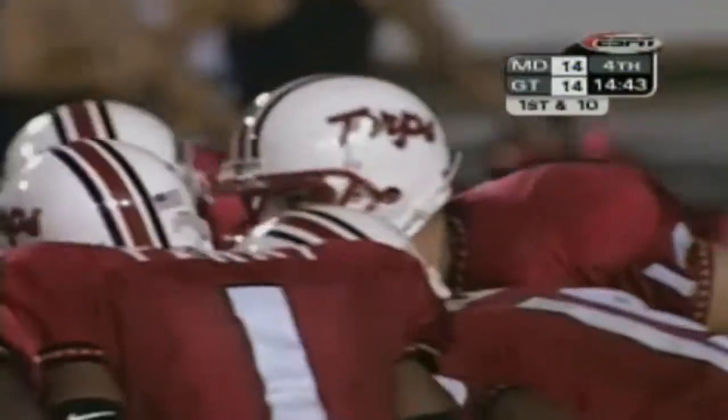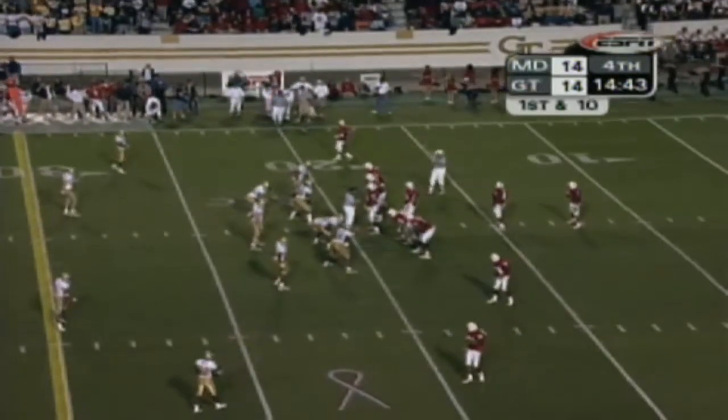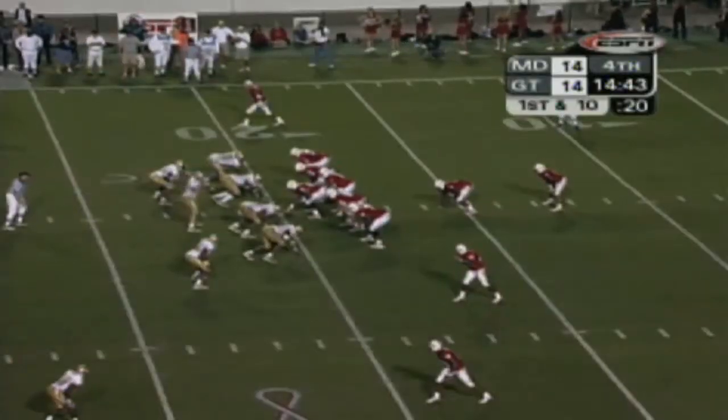Football's a game of momentum, and right now it's heading towards Georgia Tech. Lee mentioned, can they answer? It's one thing to answer. It's another thing when a team scores 14 unanswered points. The entire crowd in the stadium and the team... It's a totally different atmosphere in this stadium right now. But good football teams do answer.